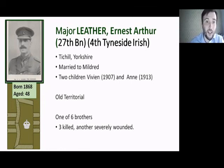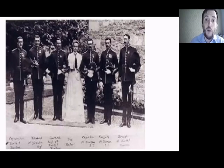Major Leather is shown in this picture here, along with his brothers, and Major Leather is just on the right-hand side of this picture, the far right of that picture, and you can see all of the brothers there, all resplendent in their military uniforms.